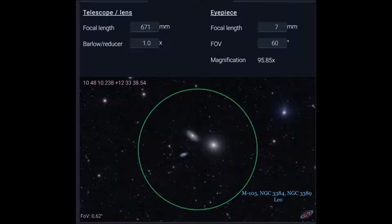The third galaxy, 3389, is much smaller and much fainter than the other two. I could detect it. It wasn't easy to see in the brighter skies here at home, but I could see it at this magnification. It's just a faint patch of light with an ever so slight brightening to the inner part of the galaxy. But you could really make it out.